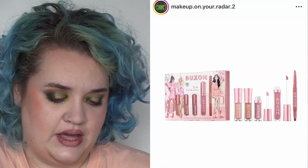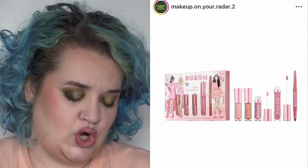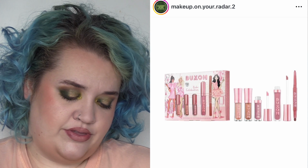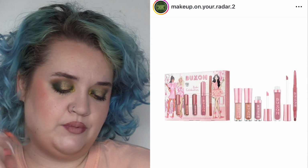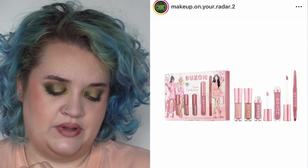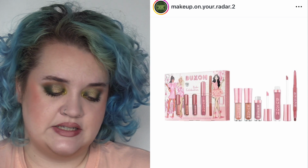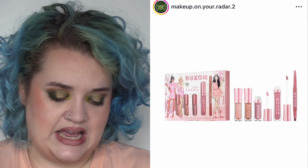Right. Okay. Bdataboom. This is the Dolly's Holiday Party Collection. We've got the Babe Celebration Lip Gloss and Lip Liner Kit. Full size, full on plumping lip cream, full size lip liner, and then three mini plumping lip polishes. There's loads of other lip sets as well. A mascara set.